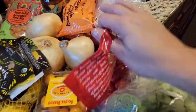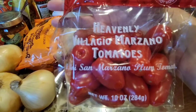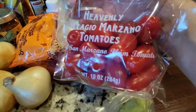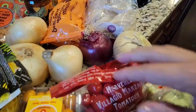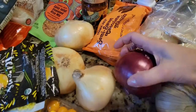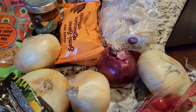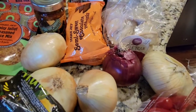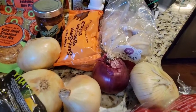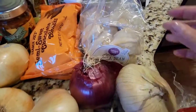So here are the vegetables. I got these Heavenly Villaggio San Marzano tomatoes. They're mini San Marzano plum tomatoes, so I got that for salads. Picked up some loose sweet onions and one red one because I needed onions. Tomorrow in Tennessee the high is only 48. Crazy, it's been going up to the 70s and then tomorrow's going to be freezing. So I didn't feel like going to the farmer's market to get onions. I got them at Trader Joe's.